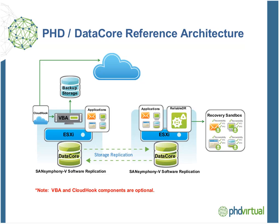And they shored this solution up from Datacore's side by adding reliable DR from PHD to really automate all those VMware-based disaster recovery testing, failover, and failback functions. So now, when they used to really only test once a year, they're testing recovery several times a day.